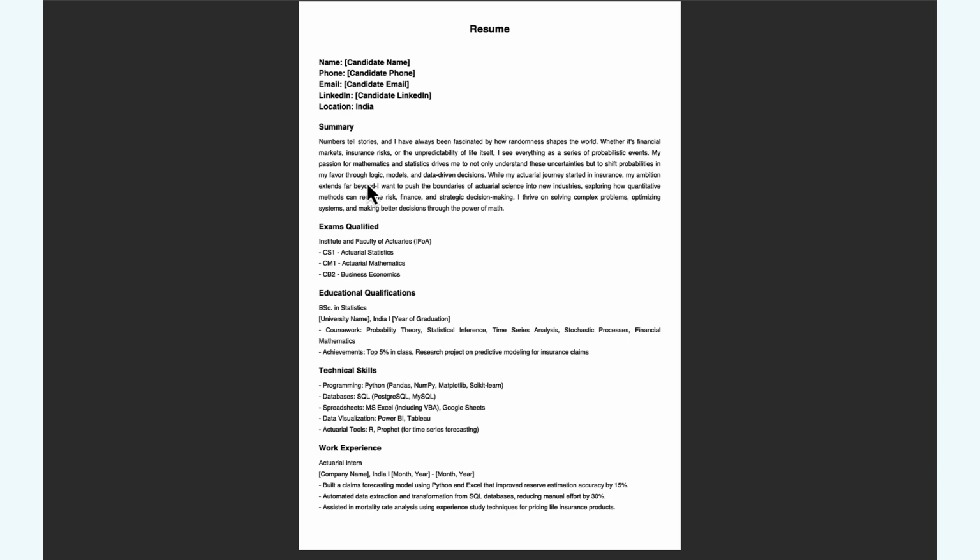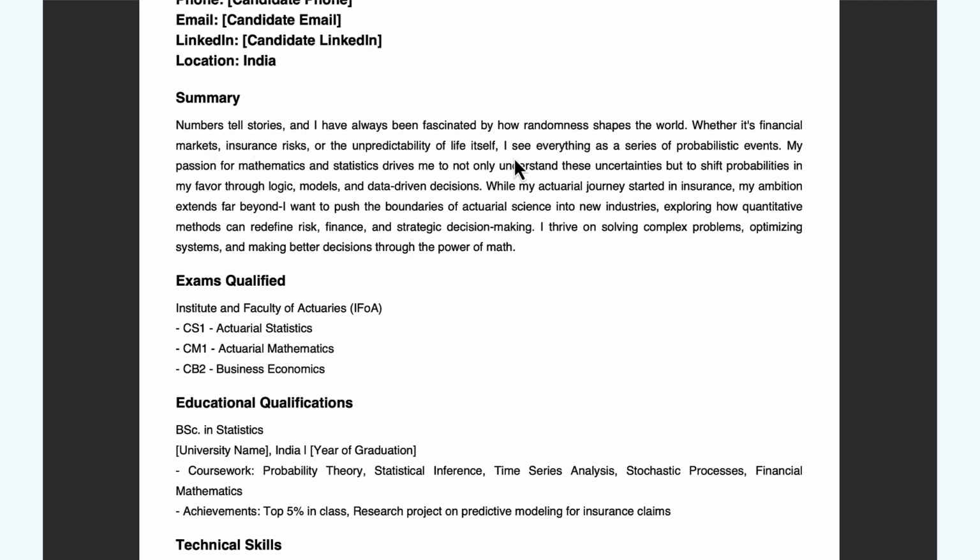So for example, I would make insurance risks, markets, etc. bold, right? And if you go through this summary, it's a very personalized summary. I've written it as: numbers tell stories, and I've always been fascinated by how randomness shapes the world. This is a unique point of view that I have added here, so that is very important. Whether it's financial markets, insurance risk, or unpredictability of life itself, I see everything as a series of probabilistic events, right? So this is you living actuarial science every day. You are in it because you genuinely believe in it, right? My passion for mathematics and statistics drives me to not only understand uncertainties but shift probabilities in my favor through logic, models, and data-driven decisions.